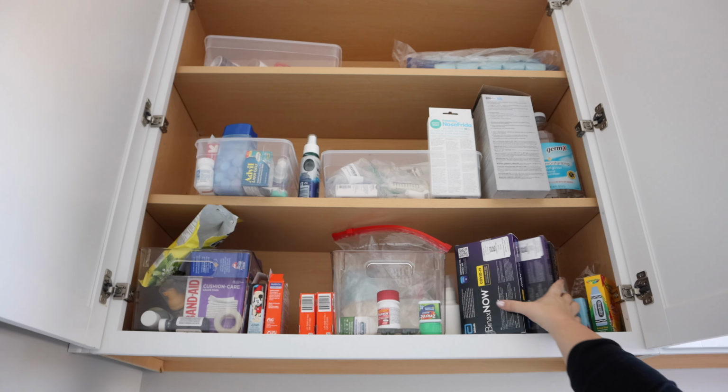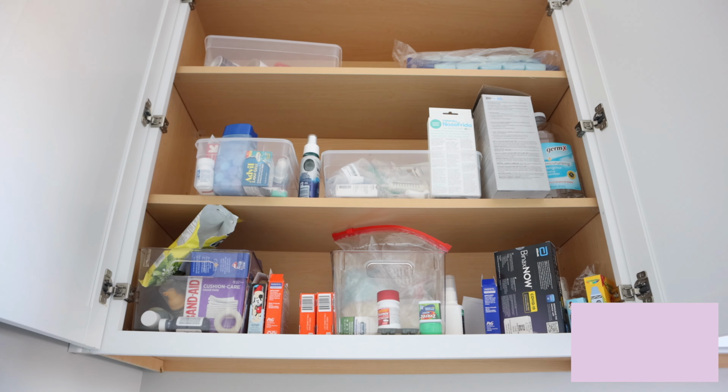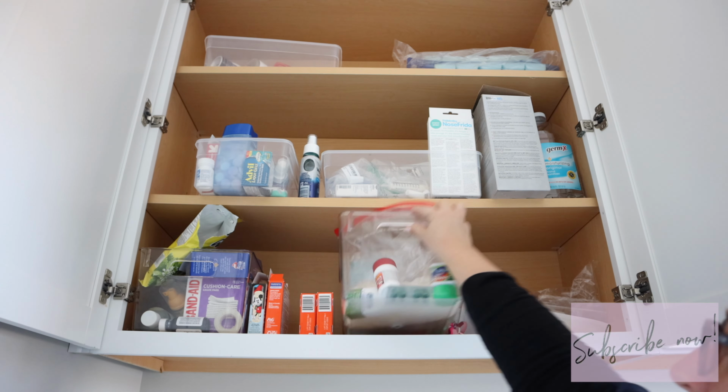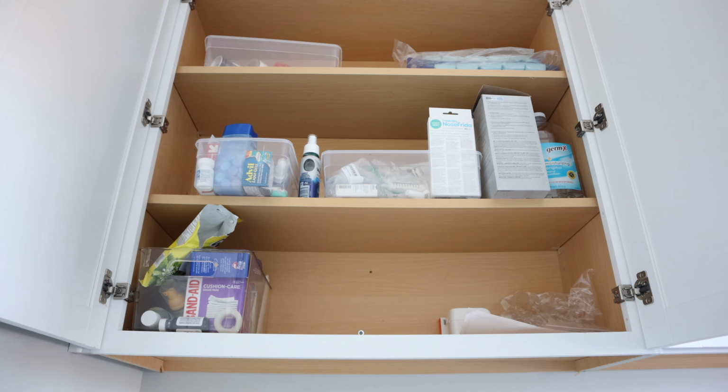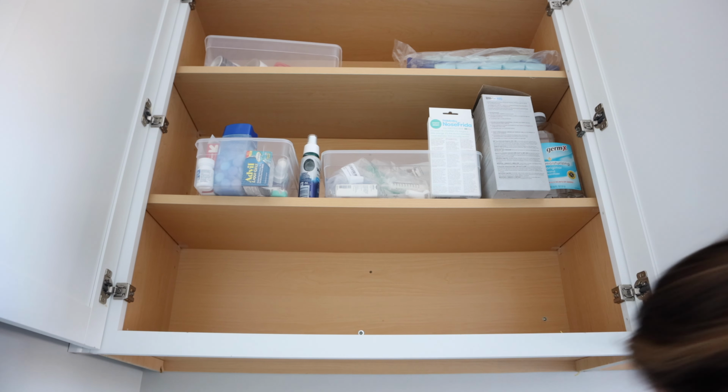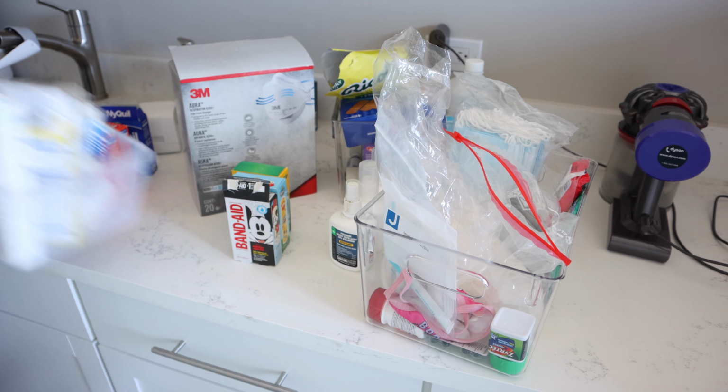We're gonna start with my medicine area. I really like to have this in my laundry room. It's right off the mudroom, so as we come in through the garage, it's really close to the kitchen. Anyway, it's a great spot with lots of convenient space, but it's gotten a little crazy. So I think we need to give it a refresh.